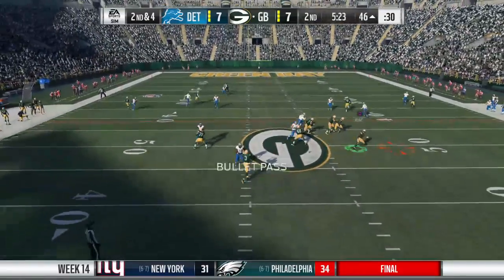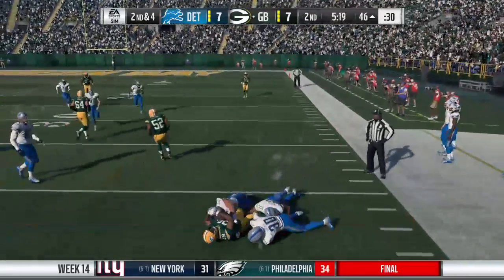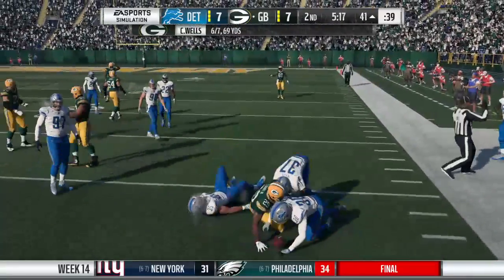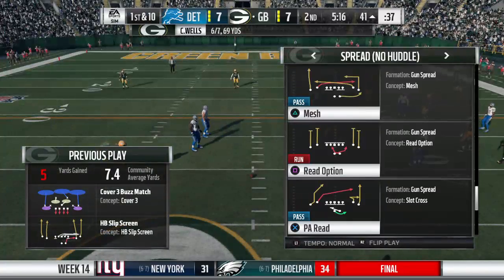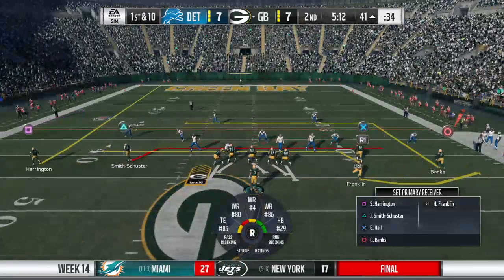To throw on 2nd down, Wells. He'll try and set up the screen. It's complete, and he'll go down shy of the 40 at the 41. They get 5 out of that one, and it moves the chains.